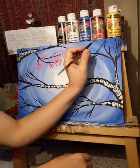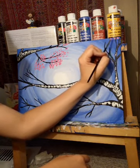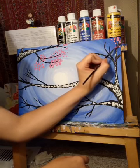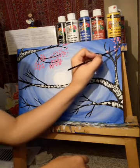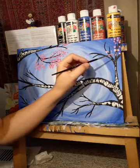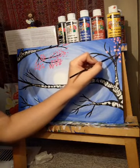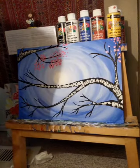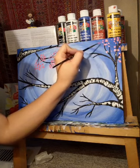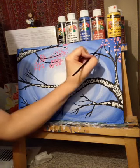So now we're just gonna move on to another branch and do the same type of thing. You can also alternate between paint brushes. So if you're finding that this brush is giving you the same pattern and it's looking a little too uniform, you can switch up and pick a different brush and do the same type of thing. So it'll have a different look or a different width of leaf.